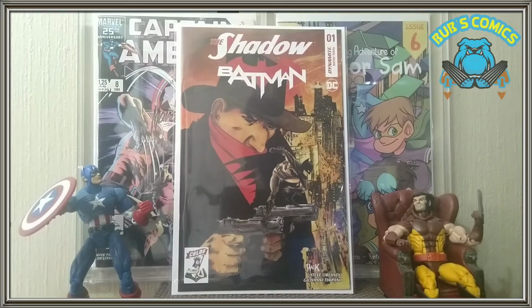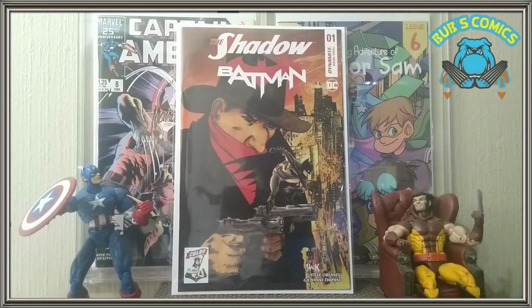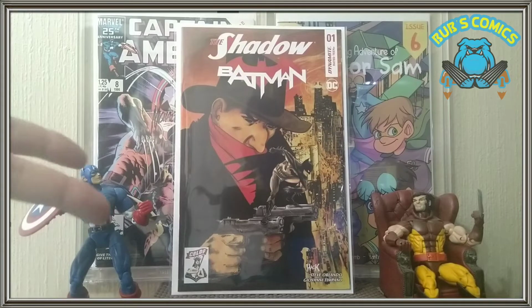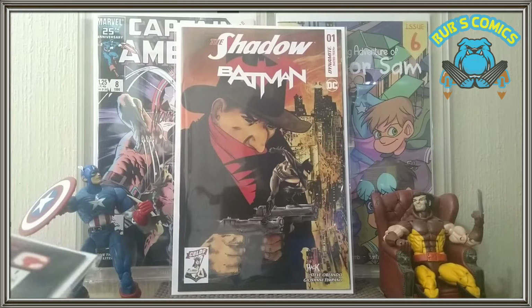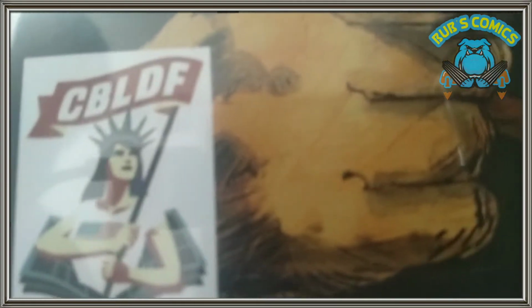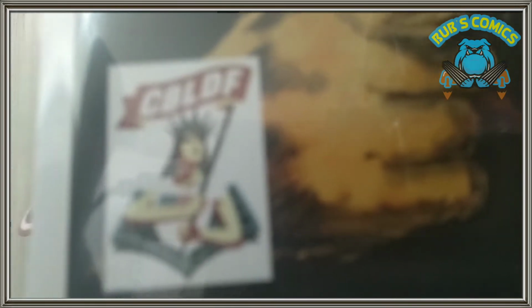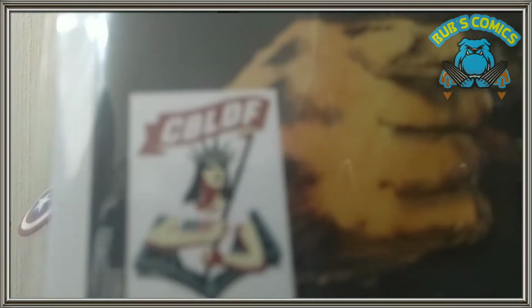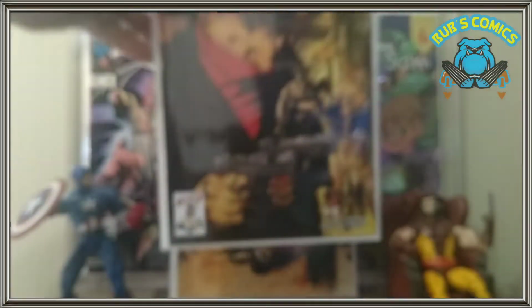So I have sold off all my Batman/Shadow, but not my Shadow/Batman. I kept a lot of the variants. This is one that I kept, and I absolutely love it. This is one that now I have. So it's another variant. Thank you, Chris, for that. Very awesome. And it's another Comic Book Legal Defense Fund. You can see that down there. That shows up pretty good. So I think that's pretty good. There it is. I think that's a pretty cool symbol there.